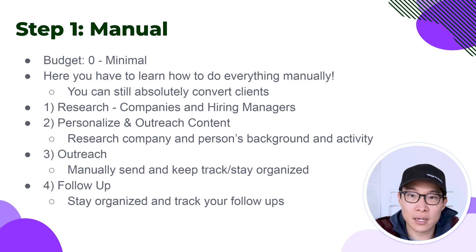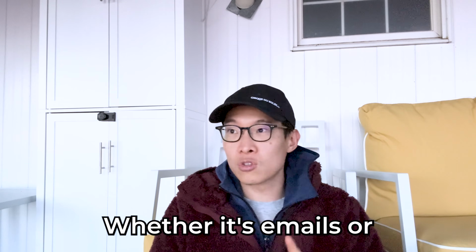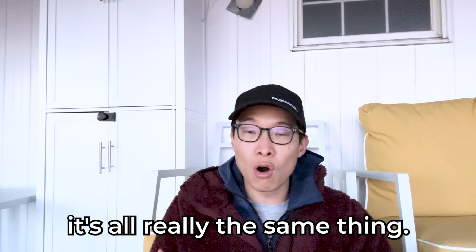So in step one, again, your budget is non-existent, or you've got to be minimal as much as possible. I remember in my first days I had to borrow my fiance's credit card, and I tracked everything on Google Sheets, Google Excel, and just did my best, no matter how inefficient it was, to stay on top of it. It's possible for you to keep track of your emails, your follow-ups, the results, the next steps, the next action, rinse and repeat, and still be able to build a book of business from that alone.